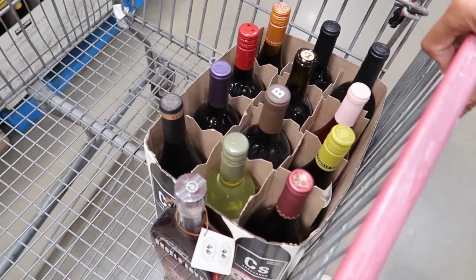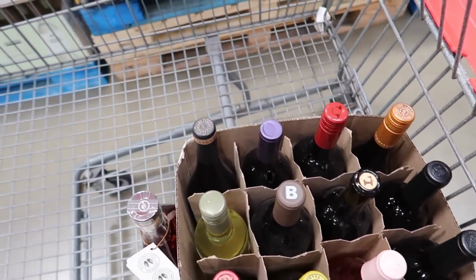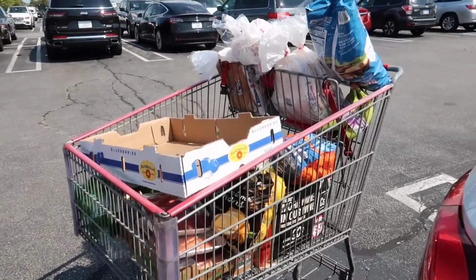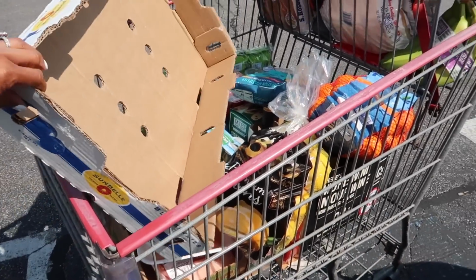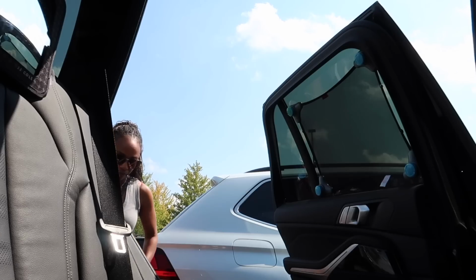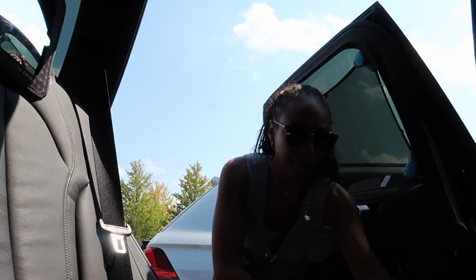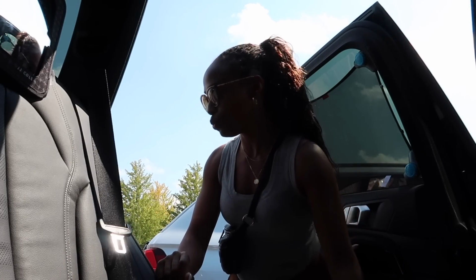Girl, I'm stocking my whole bar. Look, I love getting my wine from Costco. It's so much cheaper than Denny's. All right, got everything. The only thing we didn't get is the top split New England rolls, so we have to go to another store for that. You took your sock off, stinky butt. All right, we got to get back because Ann is getting dropped off from the school bus soon.